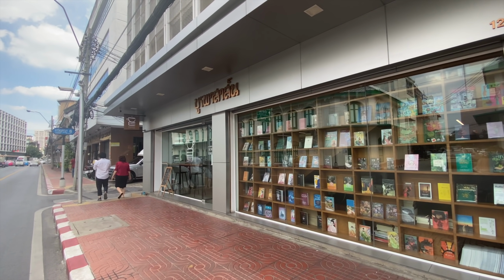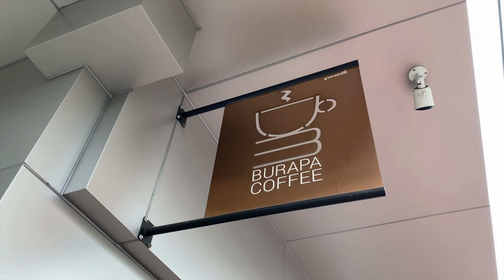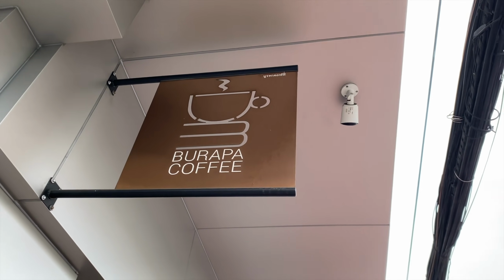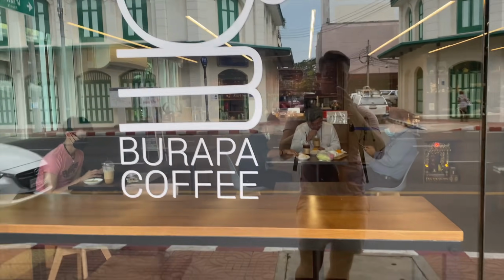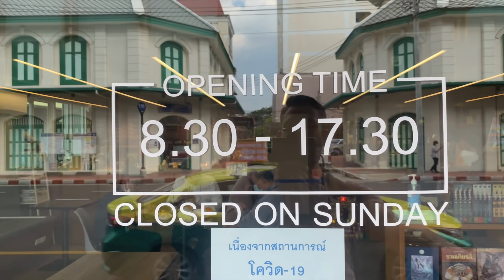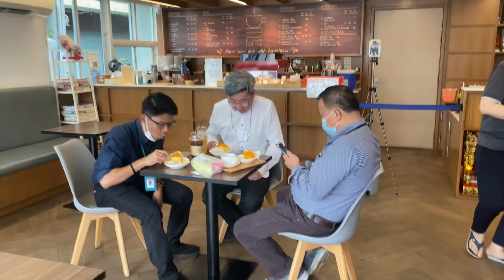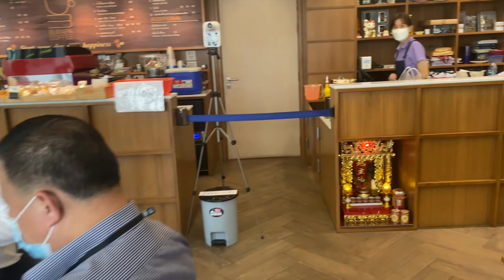All right, and this is my little local coffee shop. Porapa. Someone correct me. Opening times, closed on Sunday. That's one of the annoying things about Bangkok. They're always shut on Sundays.